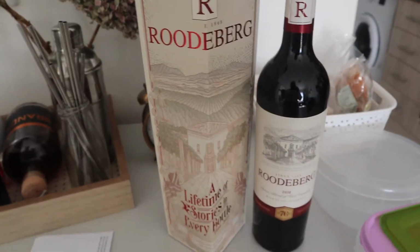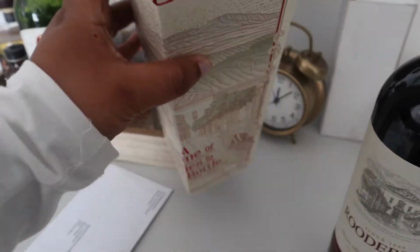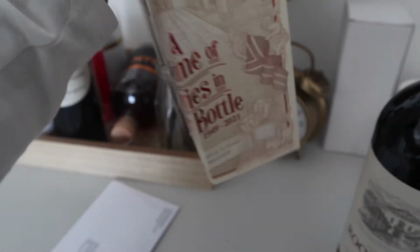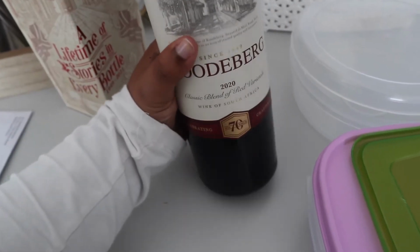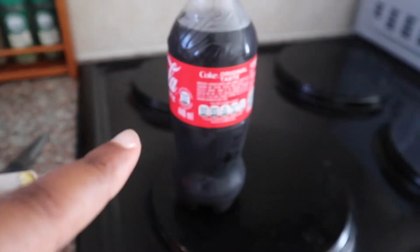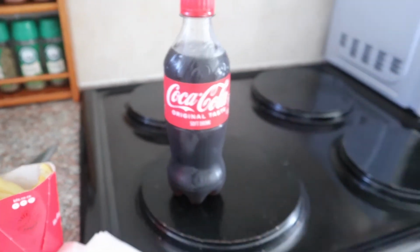Very unlike me, because you know I'm so money conscious, but I'll show you the Pressed Drop I got yesterday. I am a huge Rooibos fan, and you can now get these as a gift, and you can put your name and who it's from. And it's the classic blend. For lunch I got me a zinger burger with fries and a Coke. And I'm not a gas person, so I never have the Coke. I always just put it in the fridge.